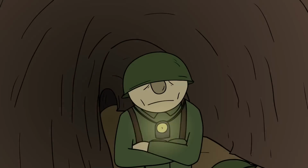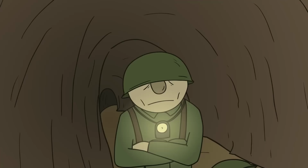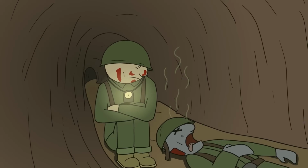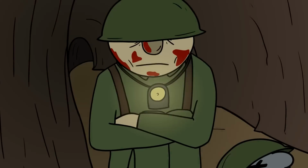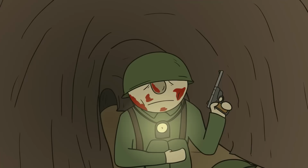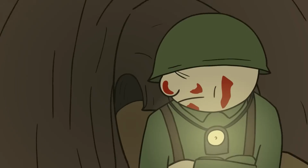This is you. 50 feet underground, your lungs filled with dirt, face covered in blood, and the smell of something dead rotting right next to you. Your only light is a flickering flashlight strapped to your chest. Your only weapon is this pistol that won't do a lot in these cramped tunnels. And your only way out is behind you.